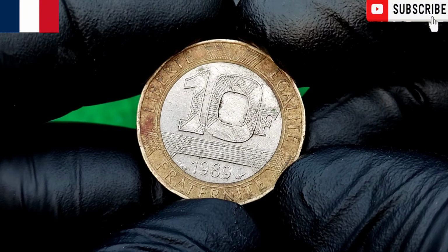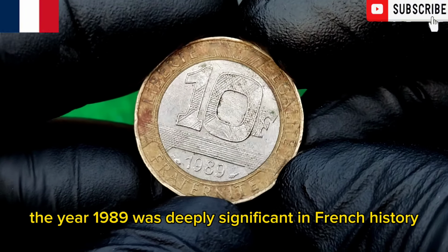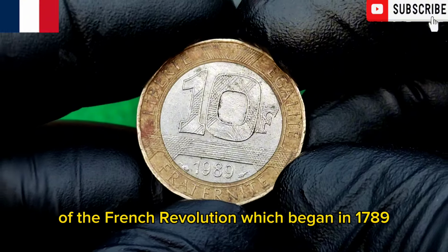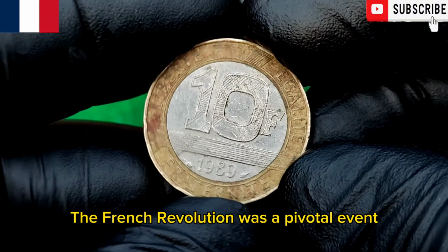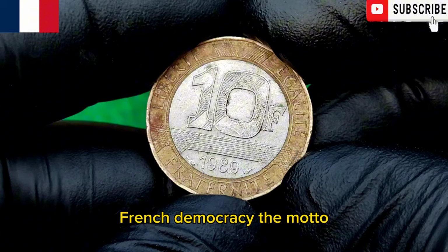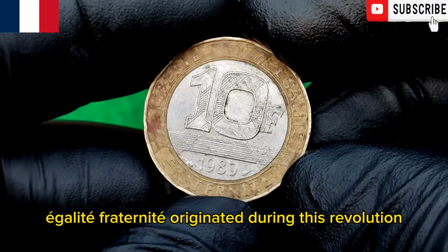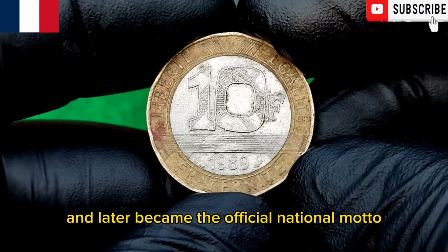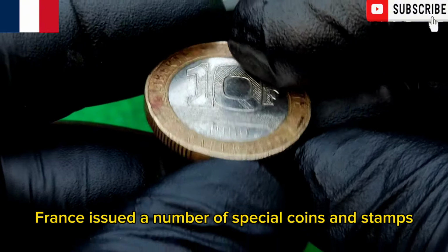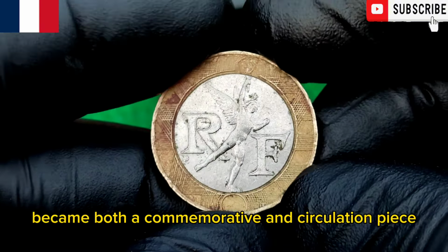Historical context: the bicentennial of the French Revolution. The year 1989 was deeply significant in French history. It marked the 200th anniversary of the French Revolution, which began in 1789. The French Revolution was a pivotal event that dismantled the monarchy and established the foundations of modern French democracy. The motto Liberté, Égalité, Fraternité originated during this revolution and later became the official national motto. To commemorate the bicentenary, France issued a number of special coins and stamps, and the 1989 10-franc coin became both a commemorative and circulation piece.